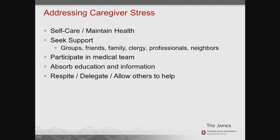Participate. Know that your role in the medical team is super, super important, so don't be afraid to be an active participant. Absorb as much information as you can, and try to get some respite. Try to get some break somewhere. And I'm going to talk a little bit about that. It can be 2 minutes, it can be a weekend vacation. It doesn't necessarily have to be long or a lot or anything extreme, but just find some way to get a mental, physical break from your duties, and allow others to help you get that break.